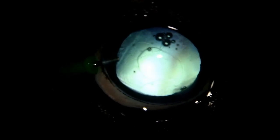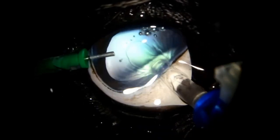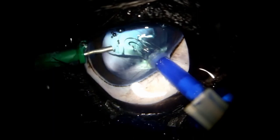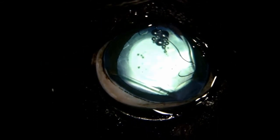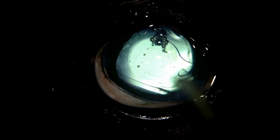So I've got the chamber maintenance on the left hand. So I constantly inject BSS inside the anterior chamber to inflate the capsular bag. And then now we can do the implantation inside the bag. There we go, just like that. Perfect. So now I'm gonna do a little irrigation aspiration, centralize the IOL, and put some stitches on the corner and we're done. Very good, so far so good. Nice.